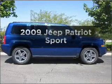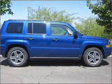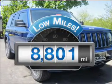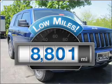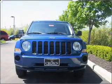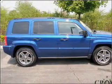Imagine yourself in this 2009 Jeep Patriot. Everything you need under one roof with this great vehicle. A low odometer reading makes this vehicle a great value at this price. With an efficient four-cylinder engine connected to a smooth shifting automatic transmission, premium wheels give a more luxurious look.